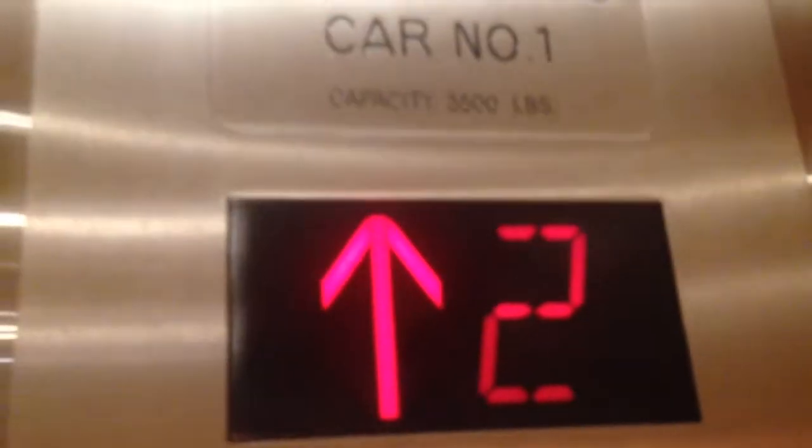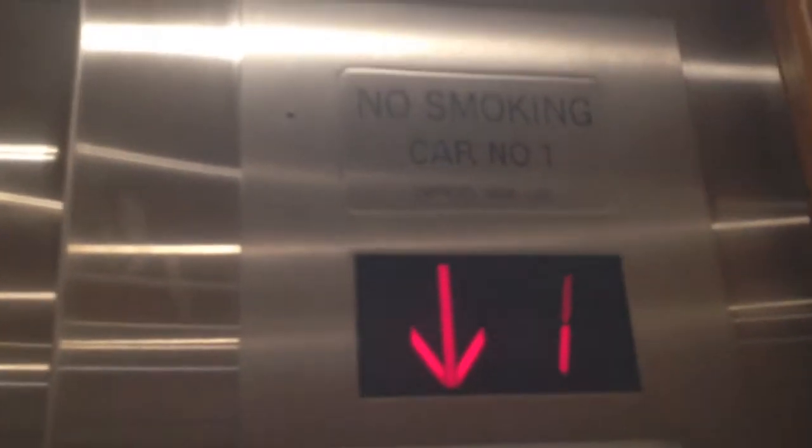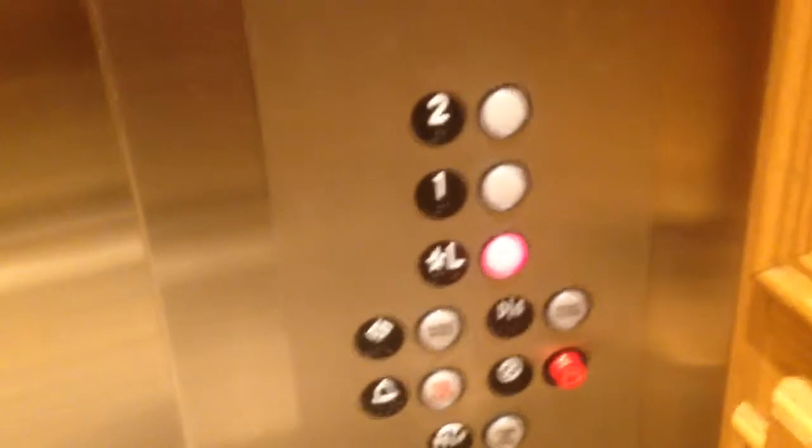Look at the indicator glitch. It says it's going up, but there's no lap. After close does not work on this one. They don't usually work on Dover, some crap elevators. Indicator. Get your basic ERM fixtures. Watch the button go out.